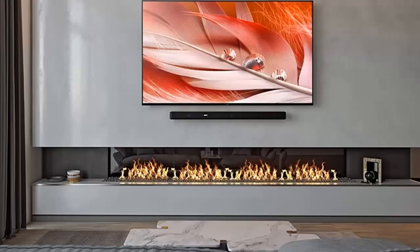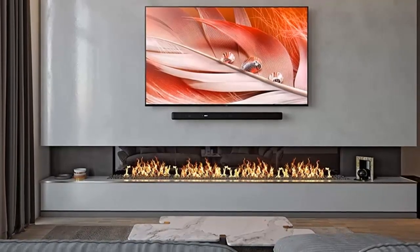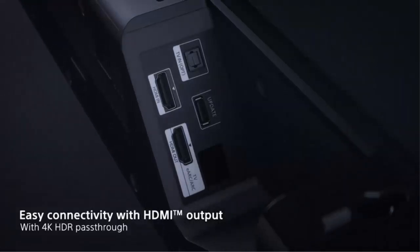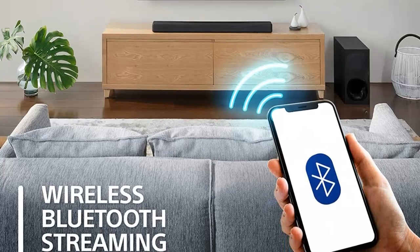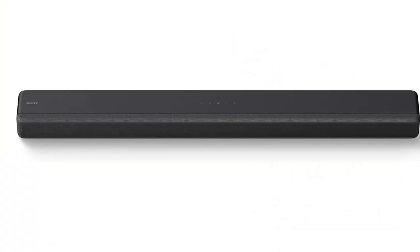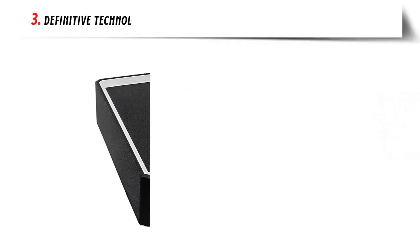The HT-G700 also features Bluetooth for wireless connection to your TV, as well as eARC to easily enjoy immersive Dolby Atmos audio from streaming providers. Immerse yourself in the incredible sound of the Sony Dolby Atmos soundbar. With its powerful sound, crystal clear dialogue, and advanced technology, it will bring your entertainment to the next level.